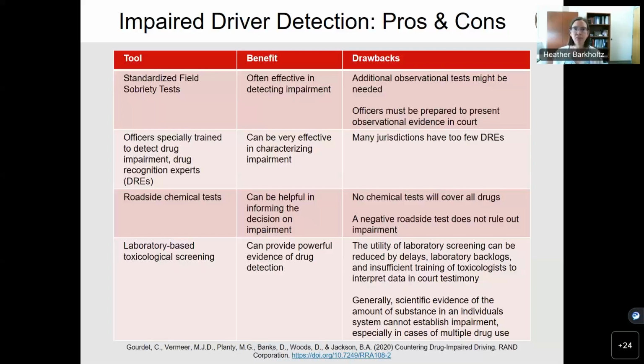It's just kind of, again, supportive information, but the officers' observations of the impaired driving behavior is really critical for this all to go.